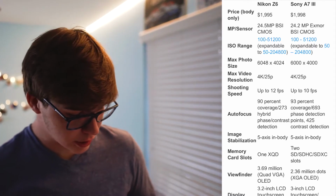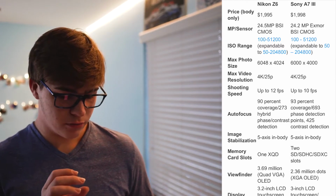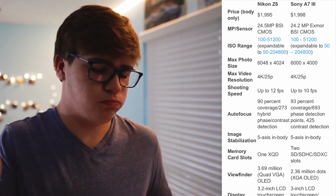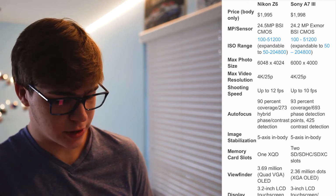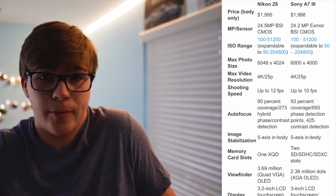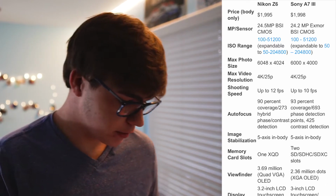You get more frames per second in the Sony, but in the Nikon you get more autofocus points. Now we don't know if it's gonna be faster or slower. I'm pretty sure the Sony might be a little bit faster. Both have 5-axis IBIS, but Nikon has one XQD card, no SD card, no dual XQD, and that was a bad decision. And then the A7 III, that's gonna win no matter what. More slots, redundancy, come on now.